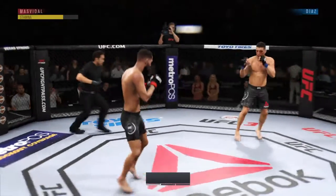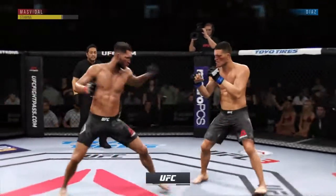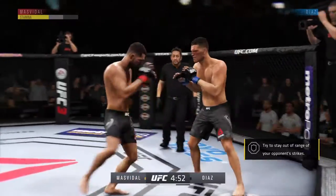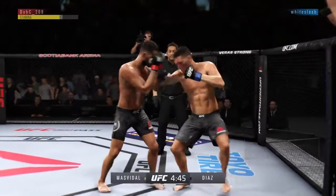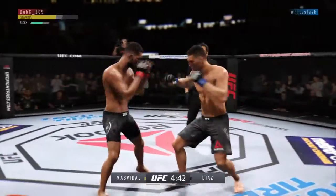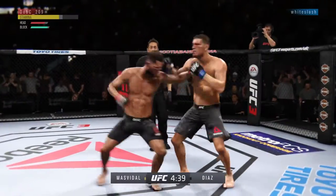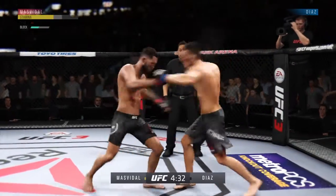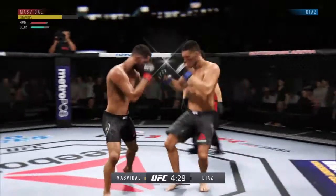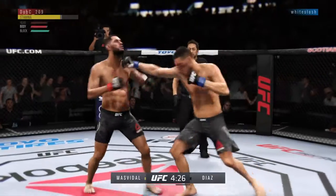All right, round two. Starting off this round, you gotta think he's probably still hurt from that last round. He's gonna wanna move and avoid taking damage early. Diaz gets hit with a kick. That looked like it hurt you. Trying to double up on that jab. Oh, he continues to effectively use his jab here, much like he did in the previous round, Joe.